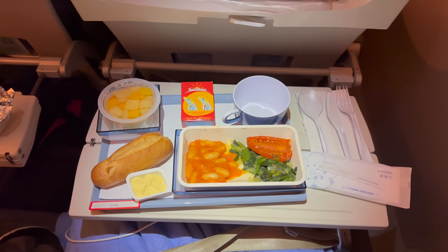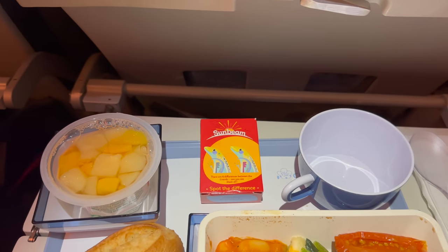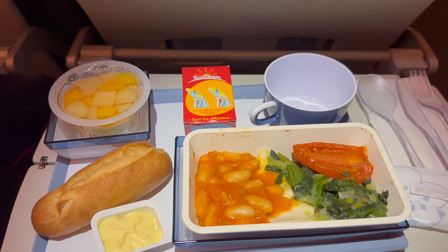Just like dinner, it's a full meal. So we've got the same dessert, a fruit pudding, a box of sultanas, and a small cup for coffee and tea later. Bread and butter again.